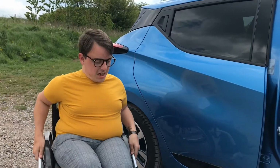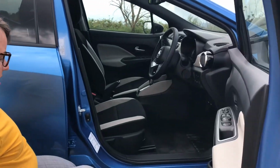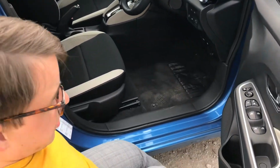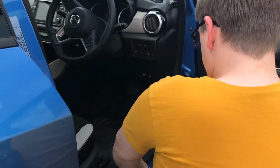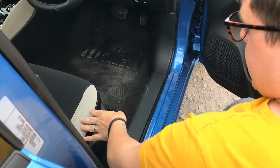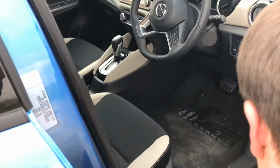Okay, so now we're going to cover the transfer inside. First impressions, there is quite a big door sill. Also, I have noticed it has got quite a large door bin as well for a little Micra. So, let's have a little look. One thing to note, which I do like already, it hasn't got massive sides on the seats. That's a good point.